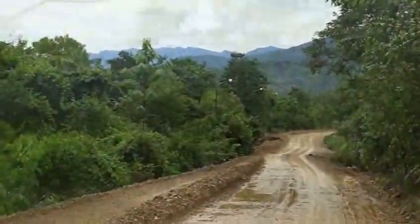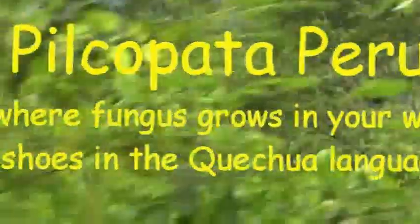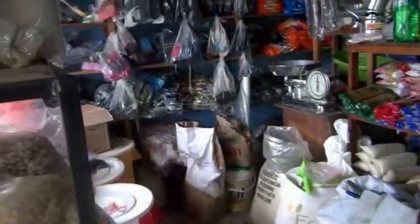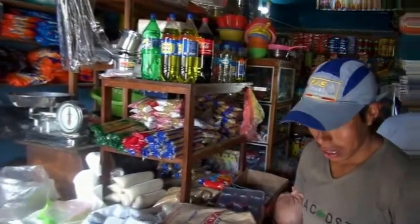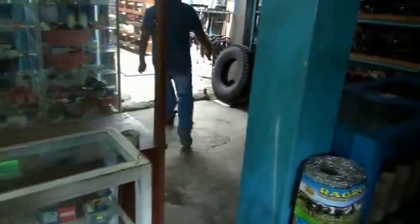And then we were off down this muddy road to Pilco Pata. You know how sometimes you just get the inkling something isn't right? I think there's something wrong with our paperwork. We were informed we're going to need to get some boots as things get muddy, so we stopped here at Walmart, or the Peruvian equivalent, but they didn't have them. So we had to go across the street to Home Depot, and they did have them.